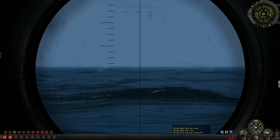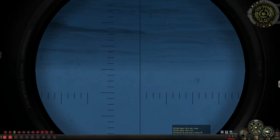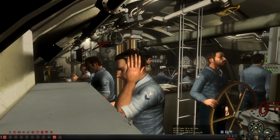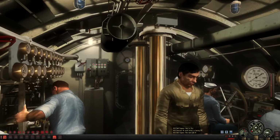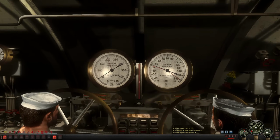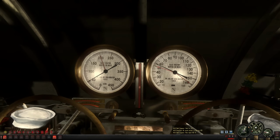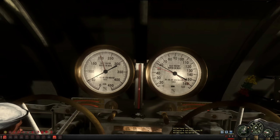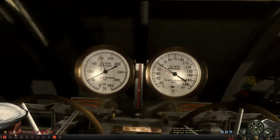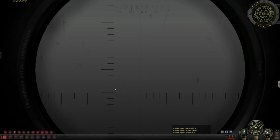Let's check on his friends. You know what, we're just not going to. Down scope. Down to 150 feet. Rather be safe than sorry. Currently going 1 knot. Let's make go 2 knots. We should be okay. What the hell was that? Periscope depth. Did y'all hear that?